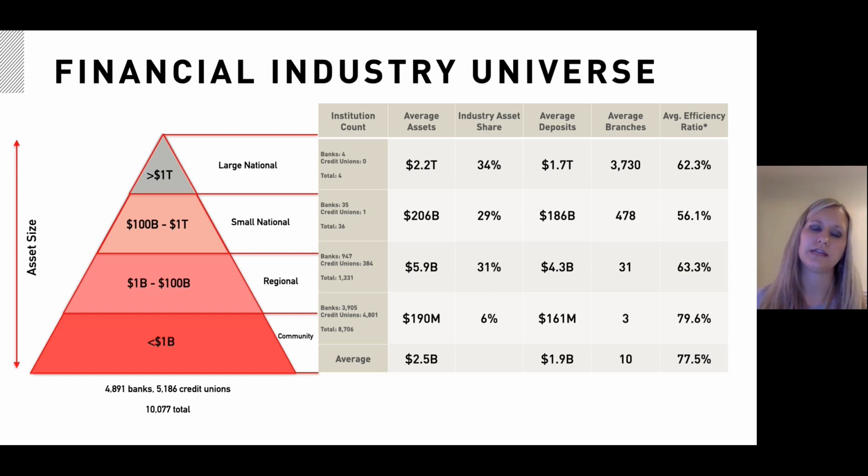So what you see on the screen here is an overview of the financial industry universe. The pyramid on the left shows the different sized organizations and how the industry is split out. The first tip of the pyramid is representative of the large national institutions. There are actually only 4 banks that exist in that category. They hold on average about $2.2 trillion in assets.